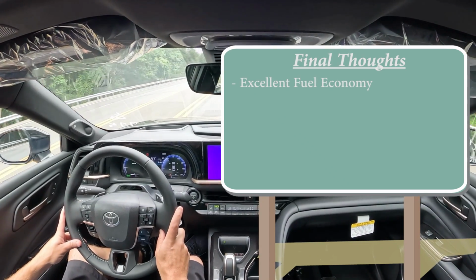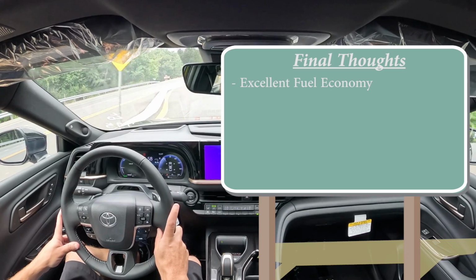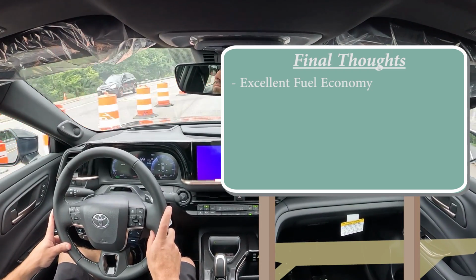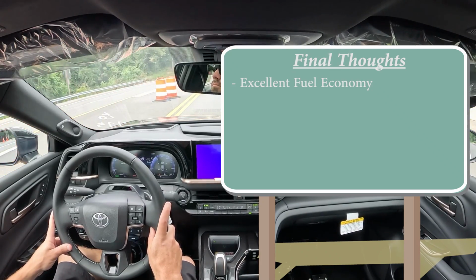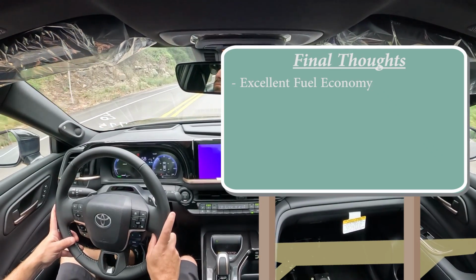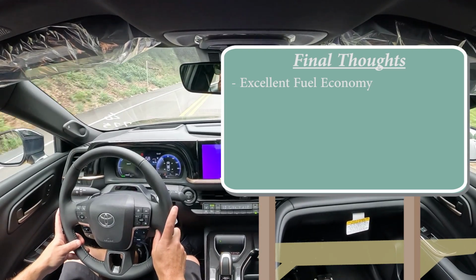So overall, when it comes to my final thoughts here of the Crown, the MPGs are excellent for a large sedan with all-wheel drive. You gotta love it. So without this platinum trim level that we have today, you get over 40 miles per gallon. But even with 400 pound-feet of torque, you still get 32 miles per gallon on the highway, which is incredible for this thing. All-wheel drive, large sedan like this, you gotta love that.